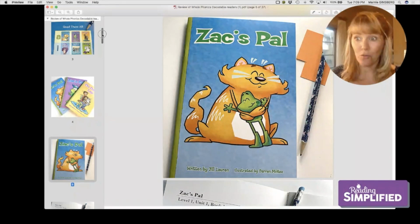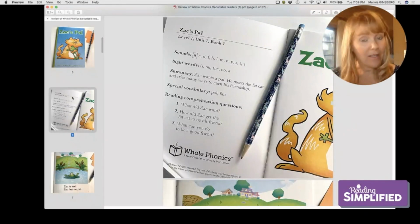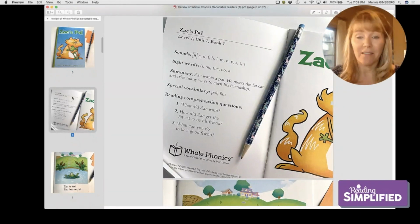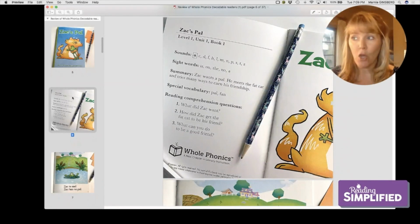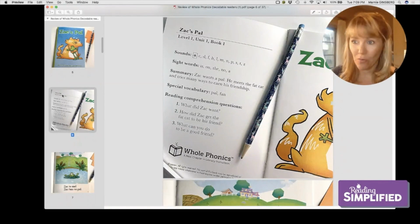So far, so good. Also, on the inside cover of every book is a nice little overview for the teacher. You can see that the sounds that are targeted, the short A is boxed, and some of the other letter sounds that are in there, like C, D, F, H. The high frequency words are also targeted, is, on, no, and a. You can see a summary, special vocabulary like pal, and then some comprehension questions.